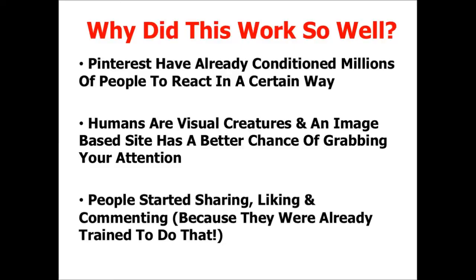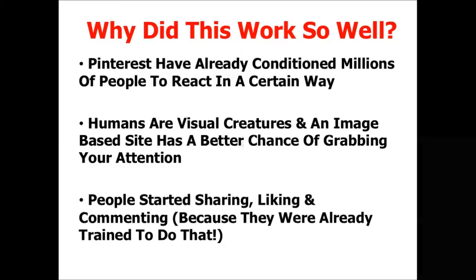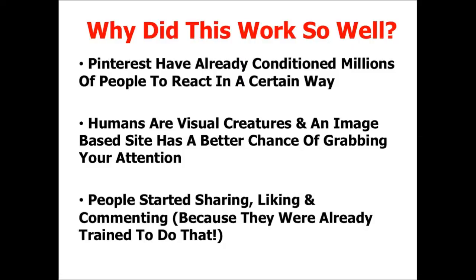And what happened for sex.com was that people started sharing, liking, and commenting on their content in their posts because they were already trained to do that. They were already trained that when they saw content presented in this way on Pinterest, they should click the like button, they should click the repin button, and they should comment on it. And they carried that on to the other site.